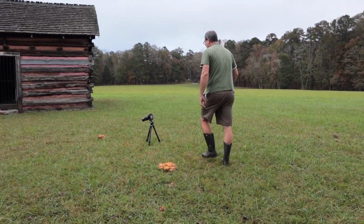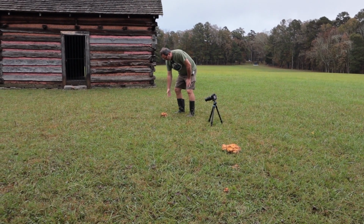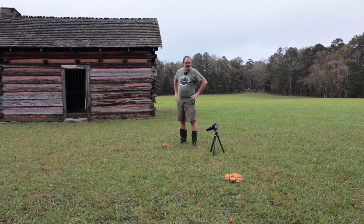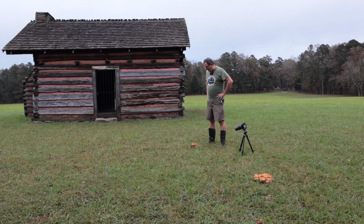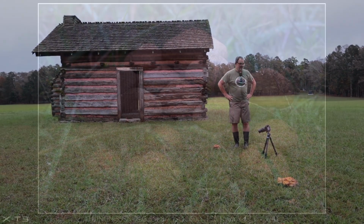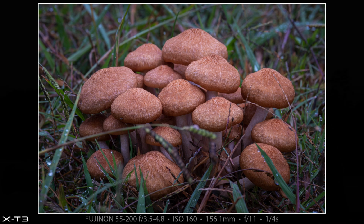Look at this craziness that we walked up on. These mushrooms are awesome. So, you know, the 50 to 250 is a pretty good flower lens, and turns out it's a pretty good mushroom lens too. So, I'm taking a couple of shots of those. Well, here is the mushroom photograph. You know, we had no intention of making mushroom photographs, but that's what we came out with, and I think these look kind of cool.